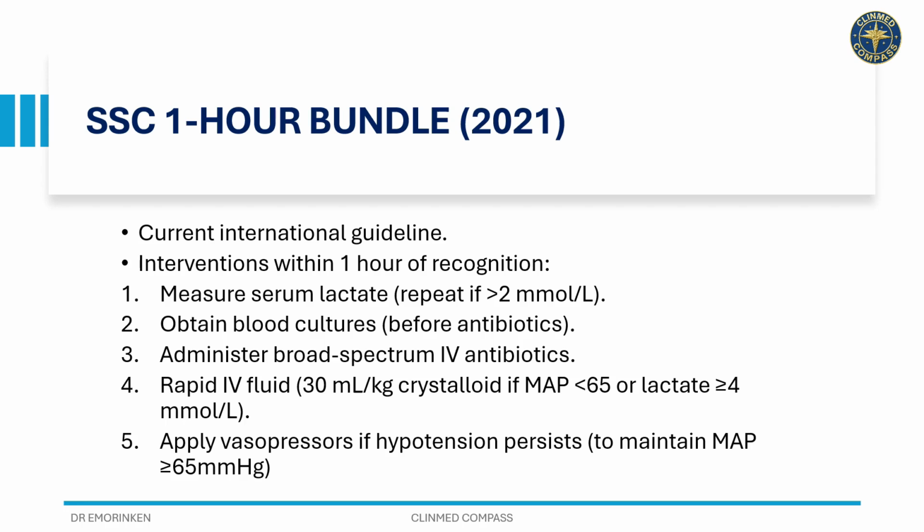Lactate is actually a marker of tissue hypoperfusion. 2. Obtain blood cultures before antibiotics. At least 2 sets of blood cultures from a peripheral and perhaps a central line, if present. This helps to identify the causative organisms and guide therapy. 3. Administer broad-spectrum intravenous antibiotics. The choice is guided by the local resistance, the source of infection, and patient's factors. Early administration of antibiotics reduces mortality.